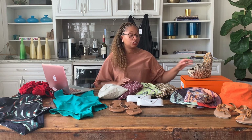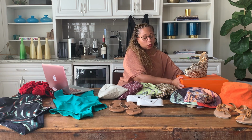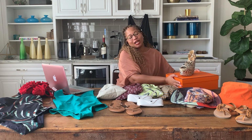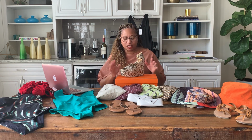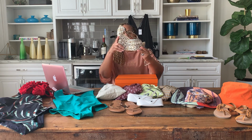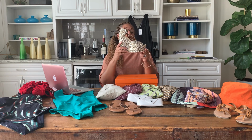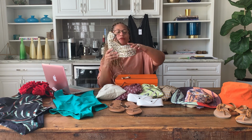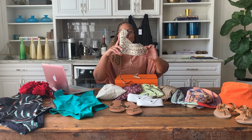Now, we've got these darling shoes, and for those of you who tuned in with us last week, we had our Shoe-palooza. These weren't featured, but we did have these in our inventory. These are also Hermes. Look at that wedge. Absolutely stunning. This is all leather. So this is a woven and braided leather tall wedge.